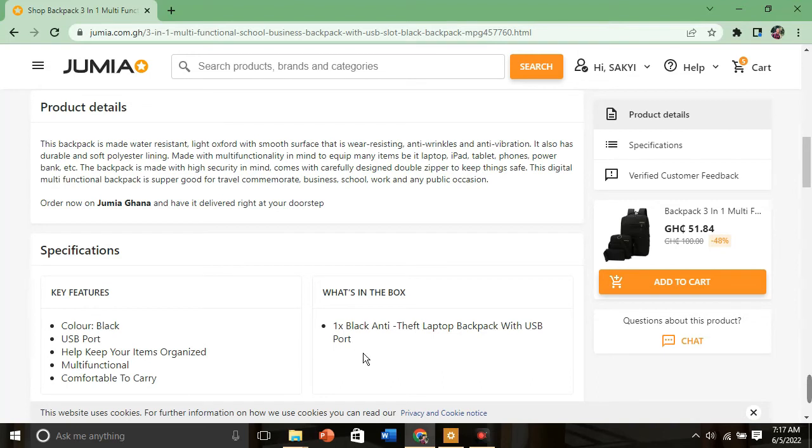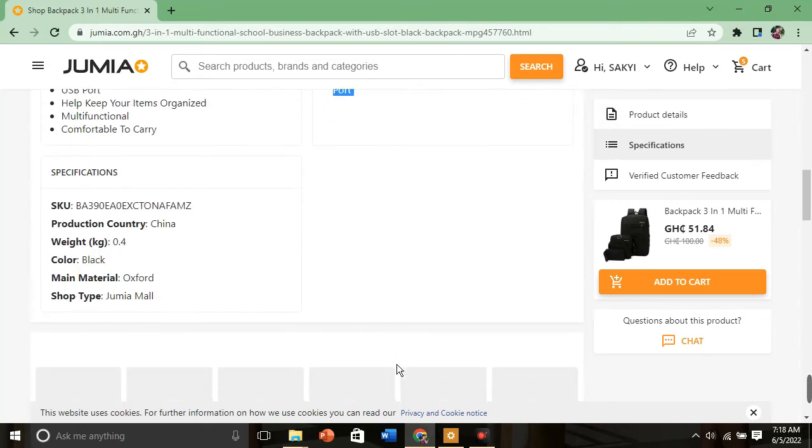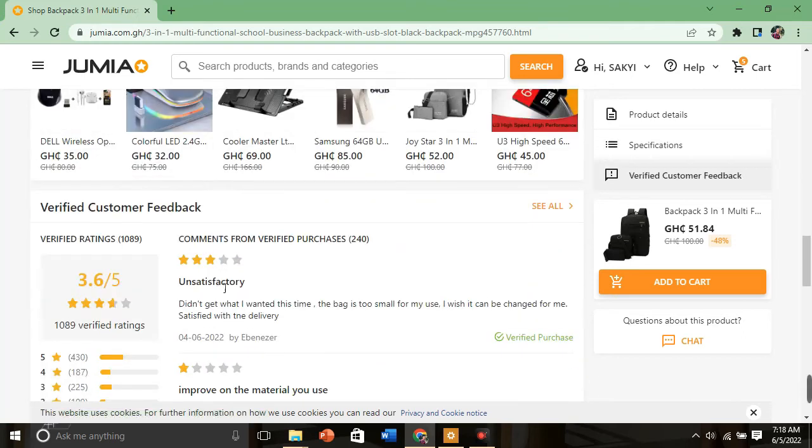So what's in the box? As I said, always check what's in the box. So in here, this is the item you must expect. So let's go check our feedback.